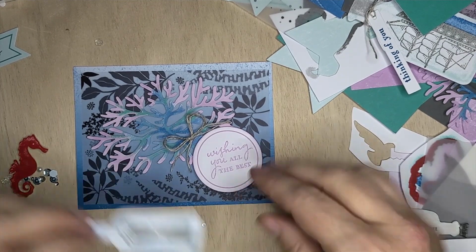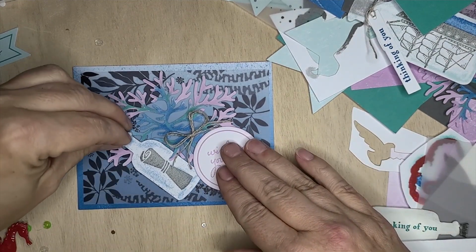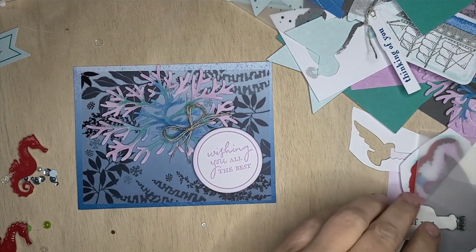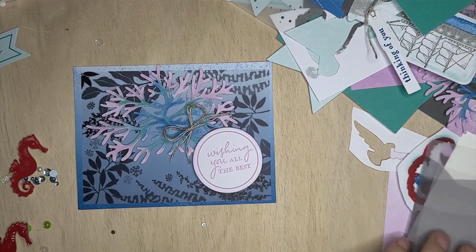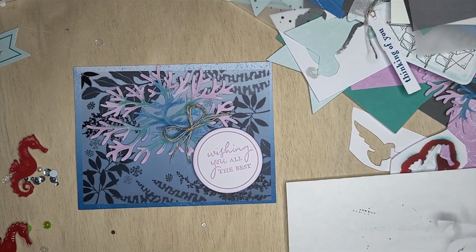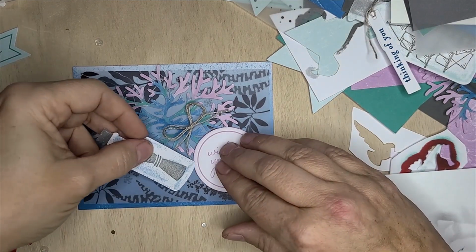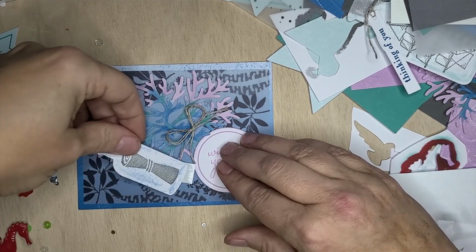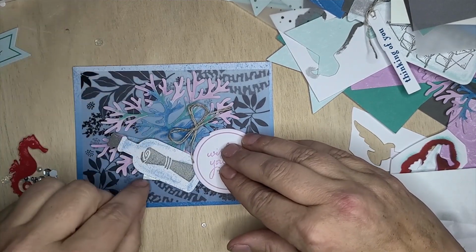And maybe we liked this ball because it's got blue. And I wanted to pop it up. For my pop-ups, I just use little pieces of popped up material. And I'll tuck it under.